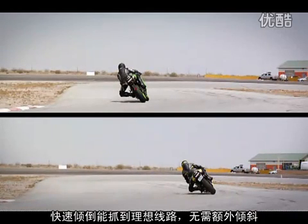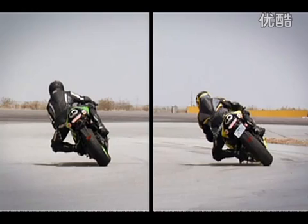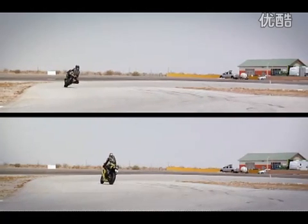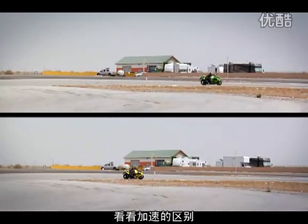The quicker flick brings the bike onto the desired line. No extra lean needed. Look how much space he has on the outside of the turn. That would come in handy on the street, in an emergency, or on the track for speed. And look at the difference in acceleration.